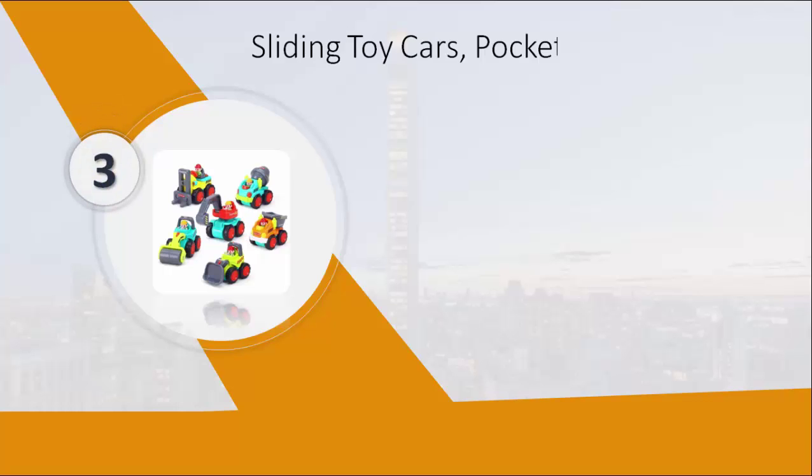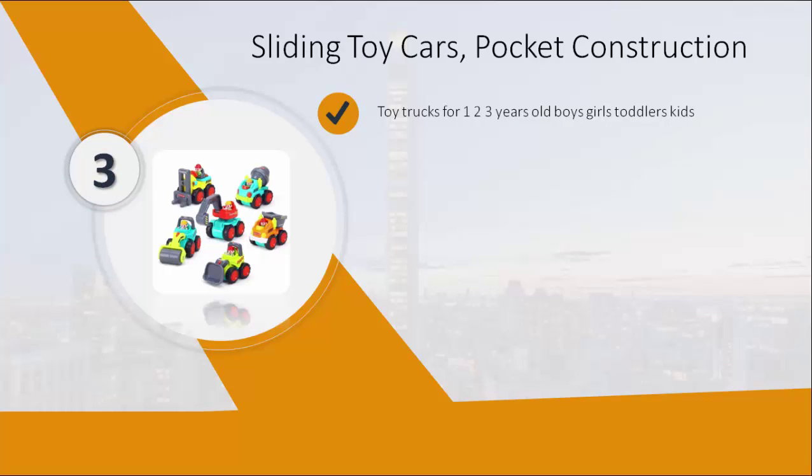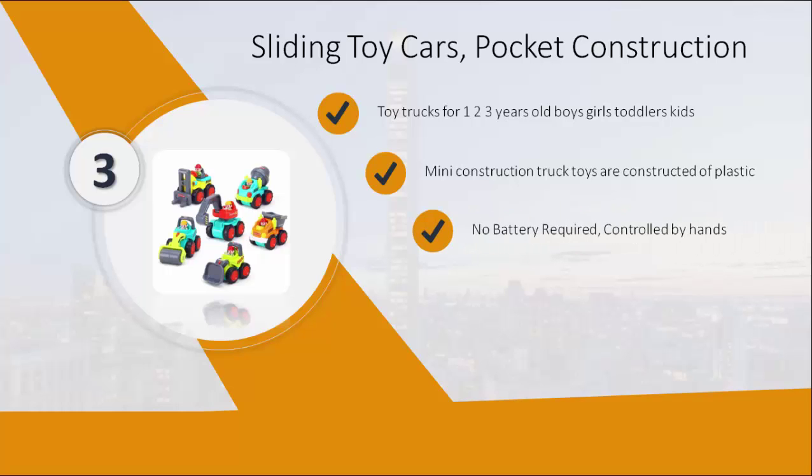Number 3. Sliding Toy Cars, Pocket Construction. Toy trucks for 1 to 3 years old boys, girls, toddlers, kids. Mini car model, with a very colorful style. No battery required, controlled by hands. Designed for little kids. Playing this multicolored.